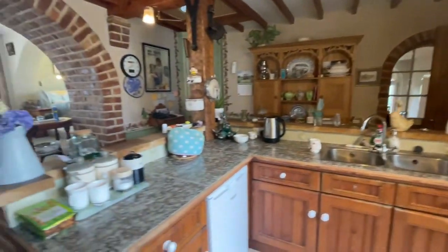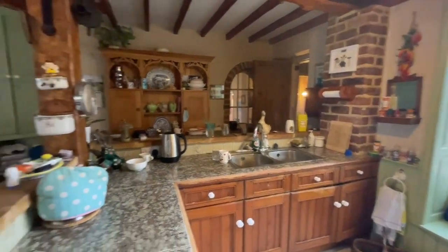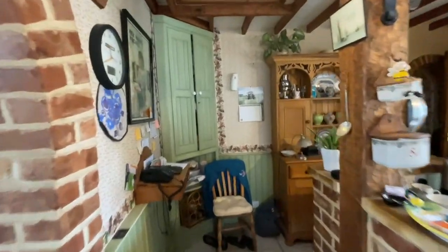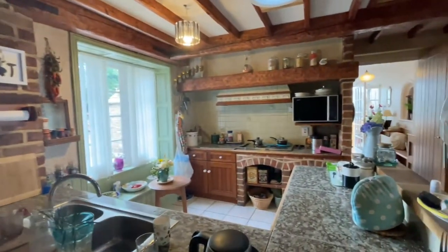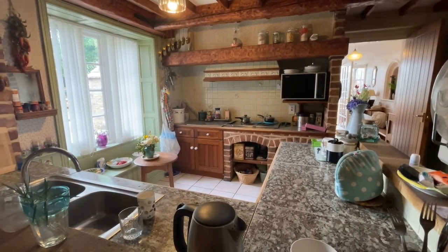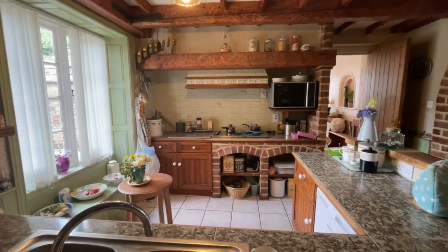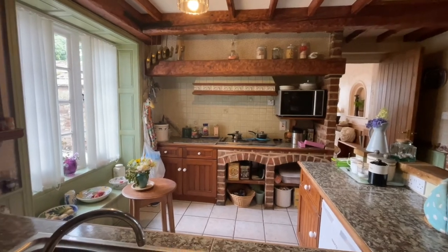So although you've got lots of work surface space, you've also got a utility to boast as well. The vendor has put in some nice quirky little features, as in the built-in corner cupboard there, and there's room for other furniture in here as well. But I'm probably not saying anything out of line here, but I think most people would possibly want to just reconfigure the kitchen in time, or just give it a little bit more of a modern twist to it.